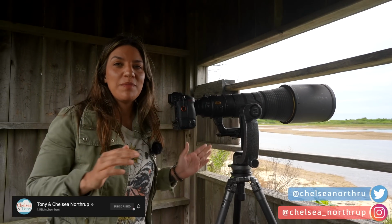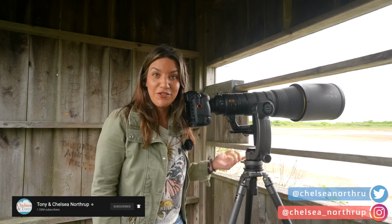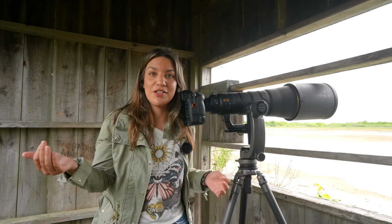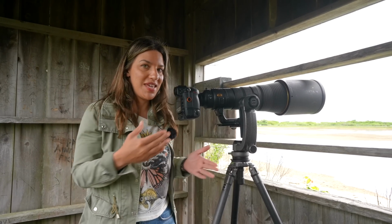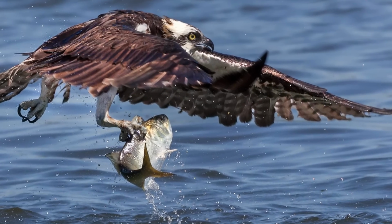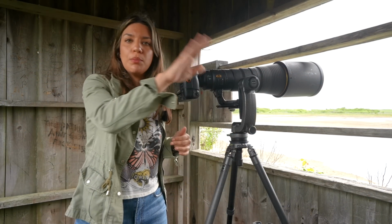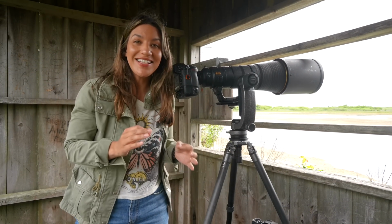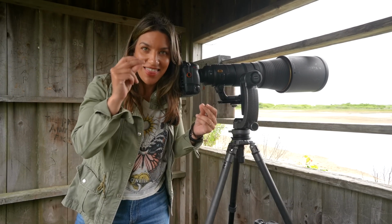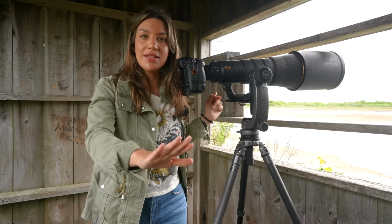Let's talk about frames per second. Everybody talks about it. Why does it matter? Well, in wildlife, if you have more frames per second, that means you're capturing more action. And for me, that can mean the moment between getting the bird hitting the water and pulling out the fish, or missing that moment and instead getting when they're underwater or when their butt's to you and they're flying away. So I like to have a high frame rate to make sure I get that special moment. Let's talk about what each camera has, because it's not that straightforward.